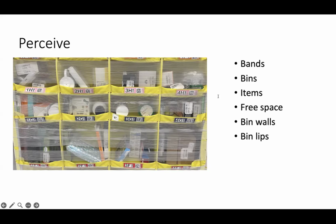Before anything else, you need to know, hey, where's the free space that I can actually use, right? So you want to know how occupied the bins are, how occupied each of the pods are, optimize for any n number of items that you have in hand to a pod face. To do this, you want to know where the bands are because you have to open them. You want to know where the bins are because you want to localize to that space. You want to know the occupancy of it, where there's free space. And potentially you want to know where the walls are, where the bin lip is.